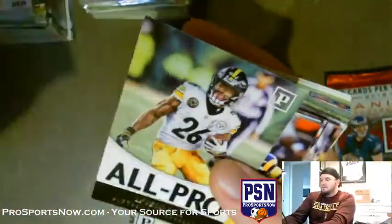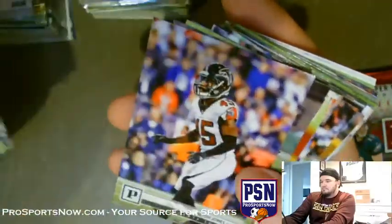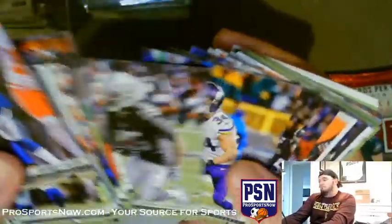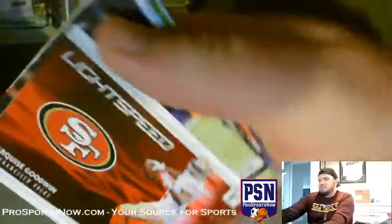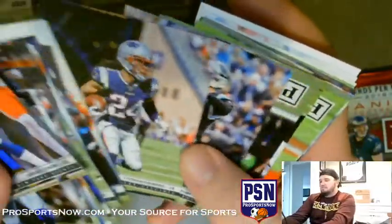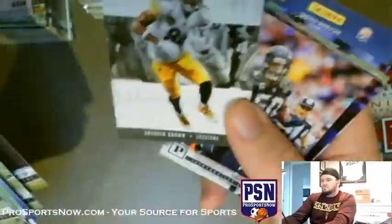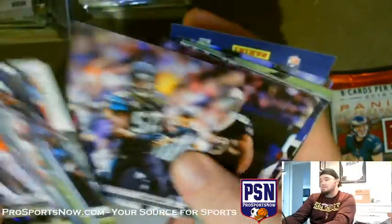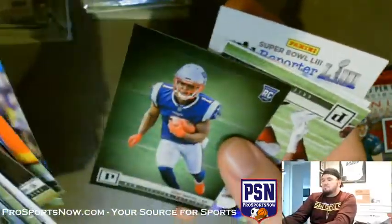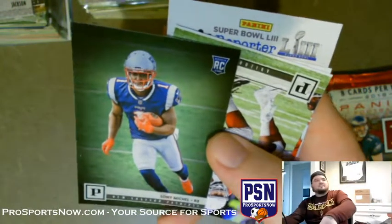We've got Marlon Mack. Le'Veon Bell all pro insert right there. Von Miller, Blue Panini. All right, Marquise Goodwin, Lightspeed insert for the Niners. Antonio Brown, Pillars of Excellence. Interesting. Got him wearing number one on that one.